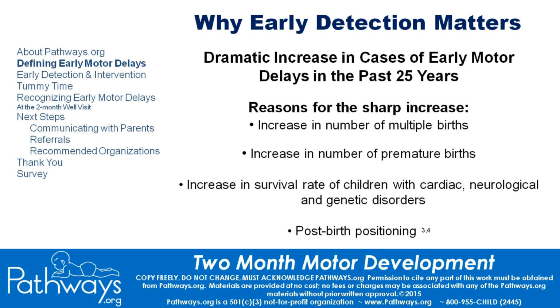This presentation will focus on proper post-birth positioning because it's one of the easiest ways to prevent early motor delays. Since the start of the Back to Sleep campaign in 1992, infants are now placed on their back to sleep. This has reduced the incidence of SIDS by over 50%. However, an unintended consequence of this campaign is that babies are missing out on 12 to 15 hours of tummy time per day that they used to get. This, combined with all the infant equipment available to parents, has led to many infants spending excessive amounts of time on their back. This lack of tummy time while awake can lead to a delay in meeting major milestones and conditions like positional torticollis and positional plagiocephaly.